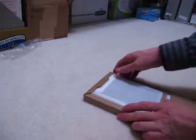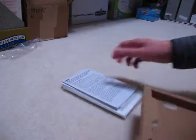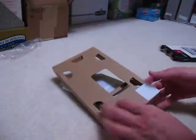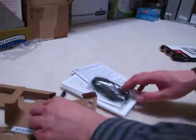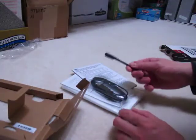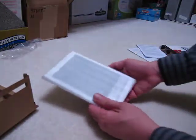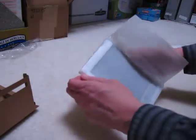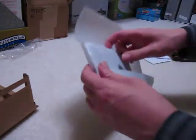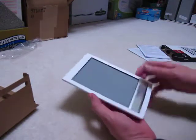So inside the box, you can see there is the reader itself. We have all kinds of menu, and the USB cable, and also a stylus. So as for the reader, it has a SD card slot. Again, it's a 6-inch reader.